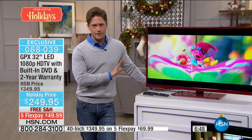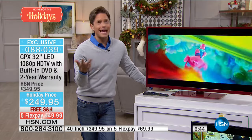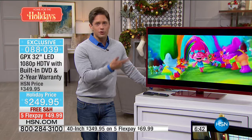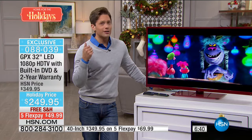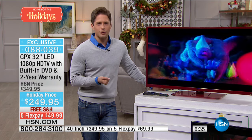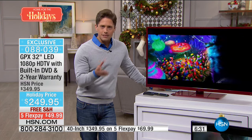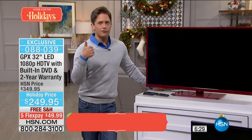Now, of course, all the outputs are there. If you're gonna plug in a cable box, if you're gonna plug in a DVR, if you wanna make this a gaming TV for the kiddos in their bedroom or in the basement, they can plug in, and they're getting high definition quality built in, but you're not paying a premium. You're not having to buy all the features that you maybe don't necessarily always need. Sometimes we want the best price we can get for the features that we need.